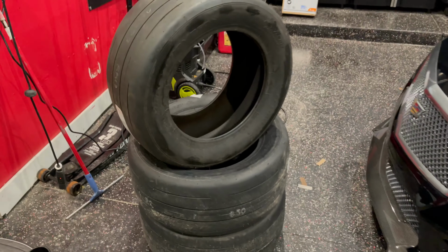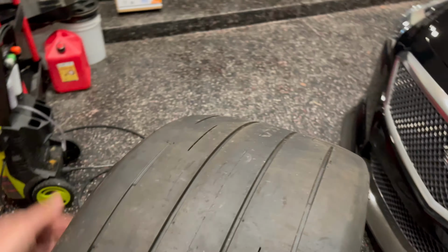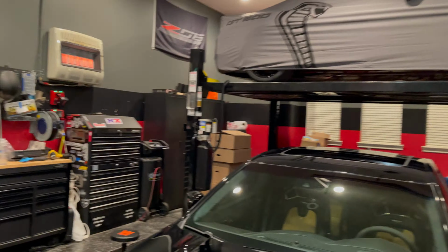I have another one ready to go. Taking this to Texas with me. And then you guys already know, explained about my welds. So any questions about the CTSV, let me know. GT500 is still here, stored for winter. Nothing really done to it so far.